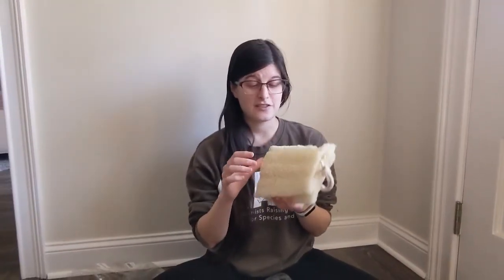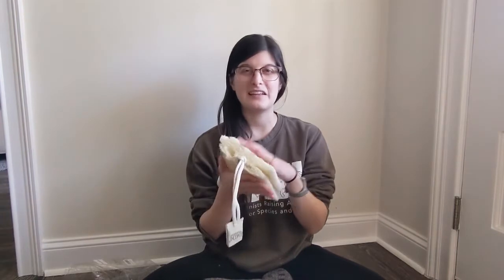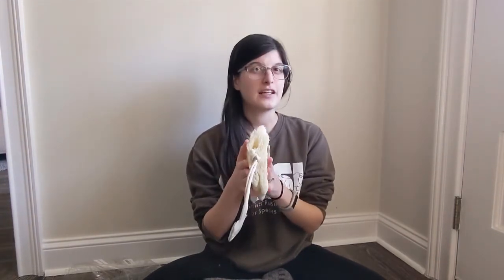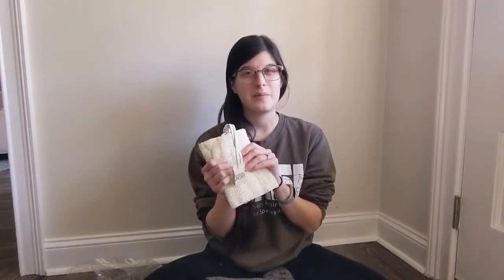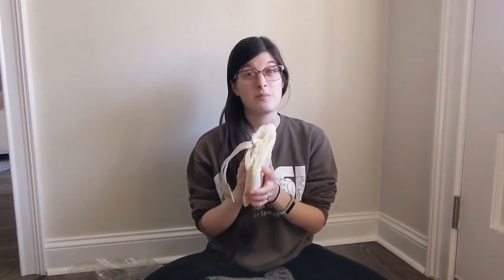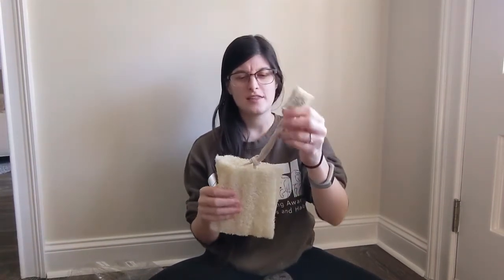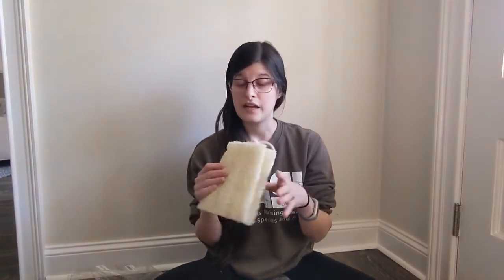I have experienced that the first couple times you use these, they can be pretty rough. It helps if you put it under some warm water and just let it absorb. The first few times, it is a little bit rough, but that does actually help your skin. It helps get the dead skin cells off. So even though it might not be as comfortable as the little plastic ones, it is actually helping clean you better. These ones have little strings on them, but it's tied up in a knot. So you can take these off when you're done and keep them, reuse them, do whatever.